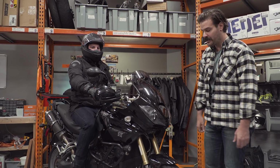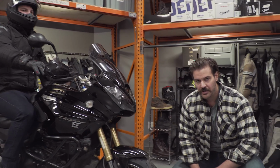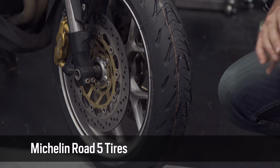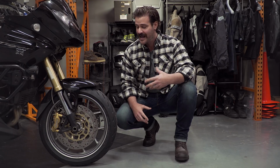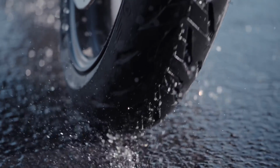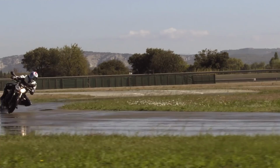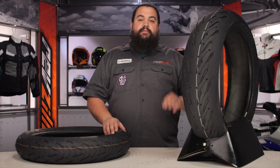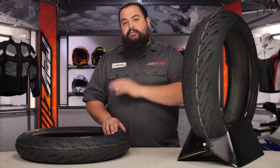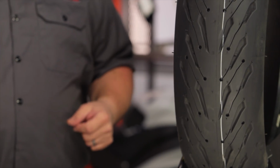Now, last but not least, let's take a look at the new Michelin Road 5 tire. This is that next generation of Michelin's do-everything street tire. Personally, I've ridden the 2s, the 3s, the 4s, and this is that tire that I've seen handle everything from your daily commute, long haul touring, as well as even some lightweight track use. So because of this tire's pedigree, our expectations for it are going to be rather high. Because of that, we've already had Lemmy take a deep dive into this, and if you want more info, make sure you check out his review.